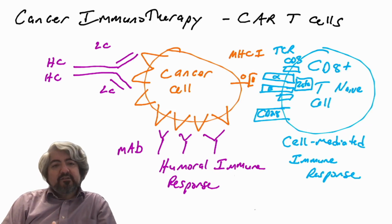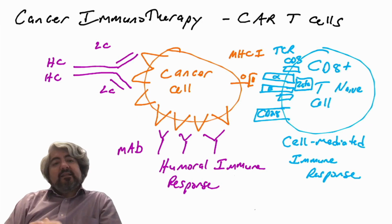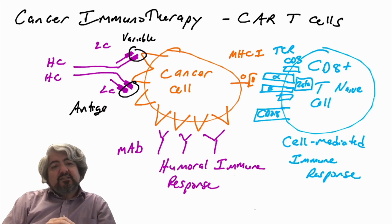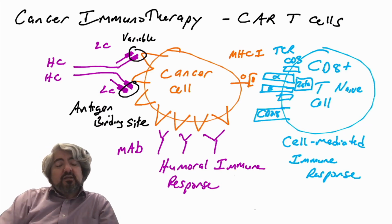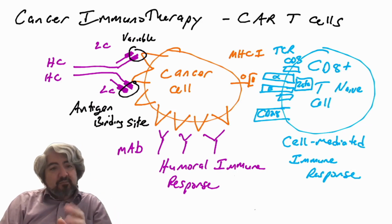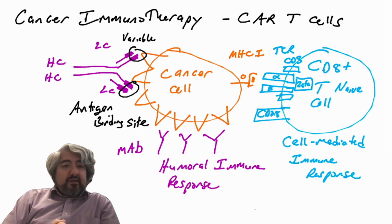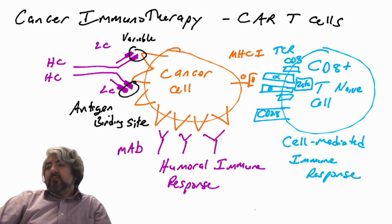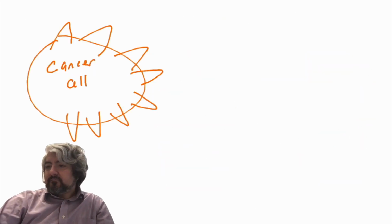So if you recall antibody structure, antibodies are made of 4 protein chains, 2 heavy chain proteins, 2 light chain proteins. And an antibody has antigen binding sites at their tips, right? And these antigen binding sites are created by the variable region of the heavy chain protein and the light chain protein. Okay, so that's just a refresher of how antibodies work and how they can recognize pathogens, antigens, right? So remember the structure of an antibody, because that's going to be important here.